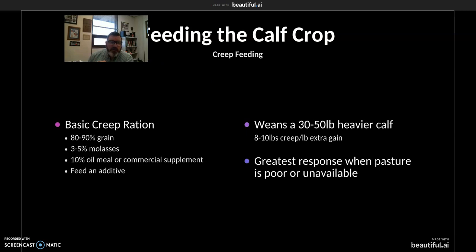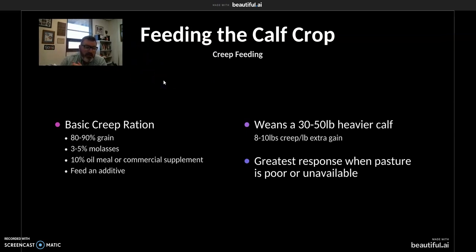If we finish our conversation a little bit here on creep feeding, a basic creep ration is going to be about 80 to 90% grain, and that additional room in there is mainly for any additives or things of that nature. It's at least 80 to 95% grain, 3 to 5% molasses, a little bit of oil meal, commercial supplement, and then probably an ionophore like Rumensin or Bovatec or Deccox, something like that. But it better wean you a 30 to 50 pound heavier calf. As a rule of thumb, so that you can get an idea what you need, it's about 8 to 10 pounds of creep feed for every pound of extra gain that you get. So you can start to put a budget together.